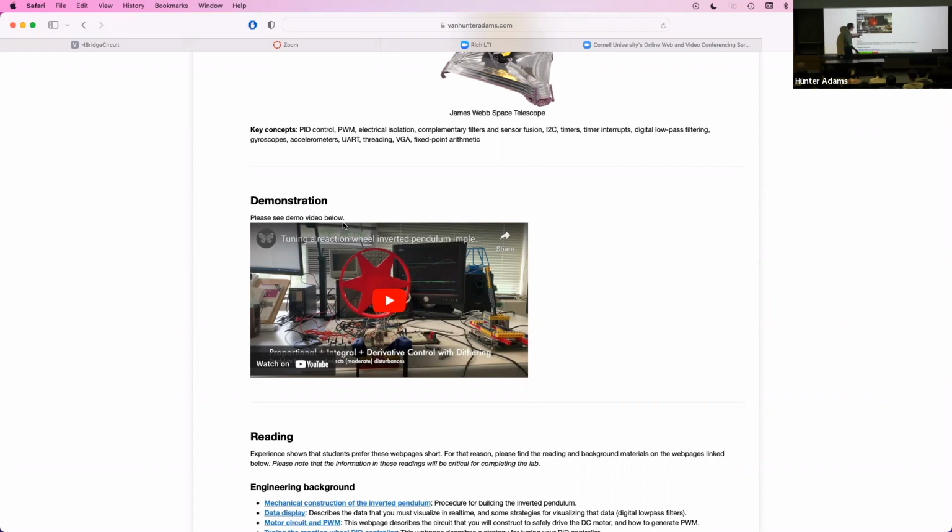In order to get this to work, we first of all need to know what is the present angle of the pendulum so that we can move that angle back to where we want it. So say 0 degrees is straight up. We need to measure the present angle of the pendulum so that we can move it from 5 degrees back up towards 0 degrees. So we need to have some sort of sensor in the loop in order to actually figure out what's our present pendulum angle. The sensor that we're going to be using is an inertial measurement unit. So this is an integrated circuit that includes both an accelerometer and a gyroscope.